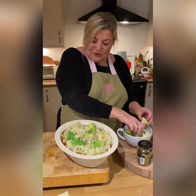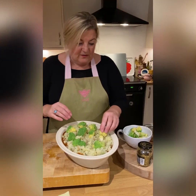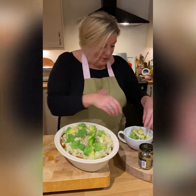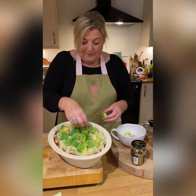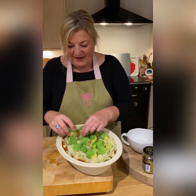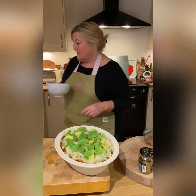Making it up as I go along, John, could be a disaster. It could be fantastic. I don't know about you. I think this is going to be quite interesting. Now, if you can't get hold of this, then obviously you could use broccoli on top to give it that little bit of colour. But these are fairly easy to get hold of. I mean, they're not as exotic as they used to be.